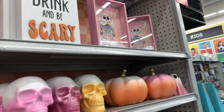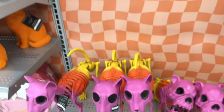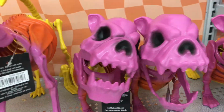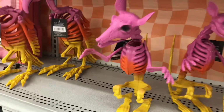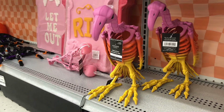Just some more feminine type stuff, I guess you could say. Yeah, this theming just doesn't work for me. Here are these skeleton cats and dogs. These aren't too bad. I honestly like the coloring on these. And we even have a rat and a vulture. That's an odd pick of animals.